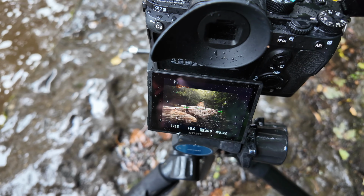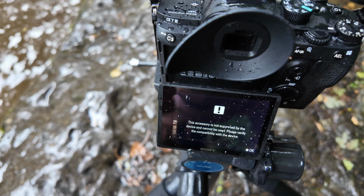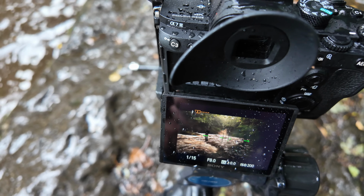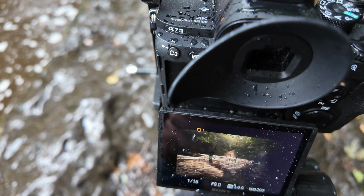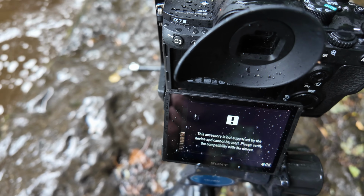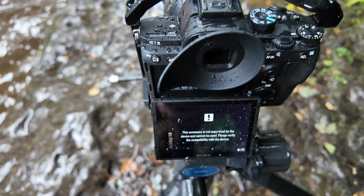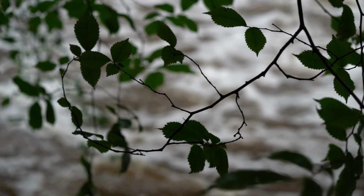And this is the reason I don't bring my camera out when it's wet or rainy or misty or there's any water in the same postcode as me, because Sony just does not like it. The weather sealant or whatever it is is just absolute pants, and it just kicks off this error all the time. It's always done it, and I think it's a bit of a normal thing with Sony. So come on, Sony, sort yourself out.